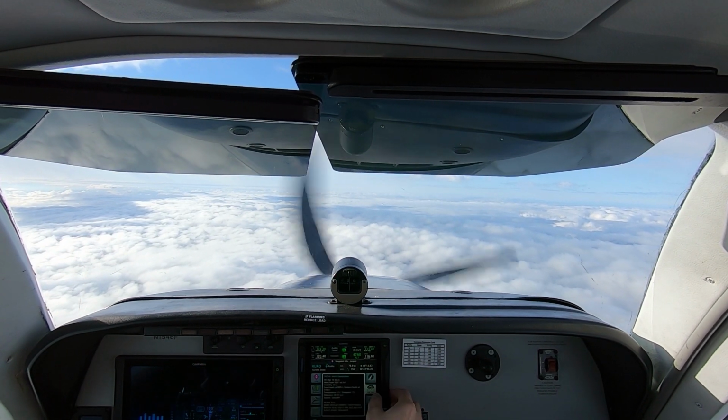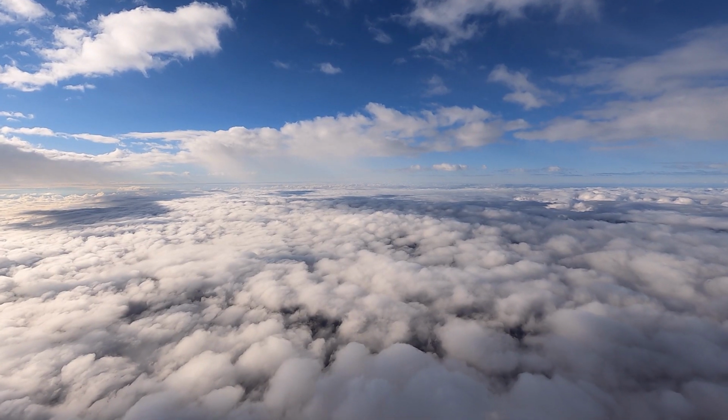Citation 804 Bravo Charlie, climbing 10,000. 10,000 for Bravo Charlie.